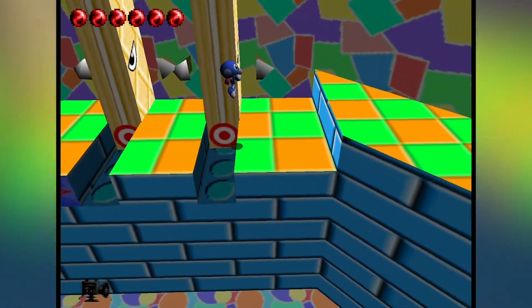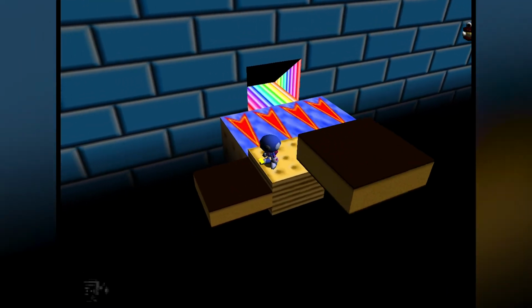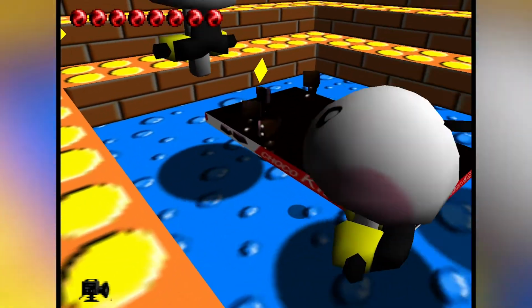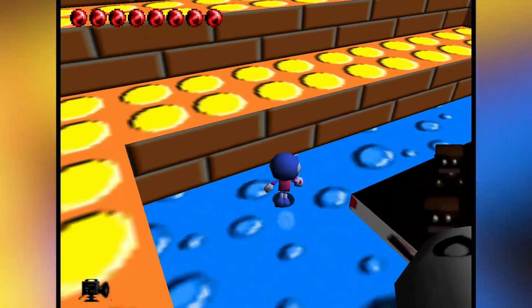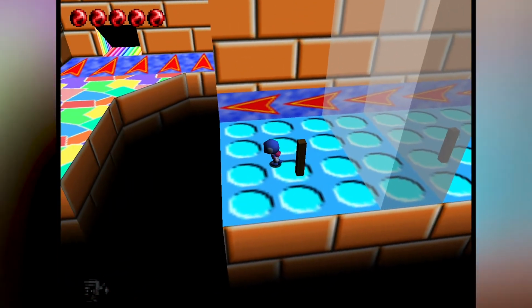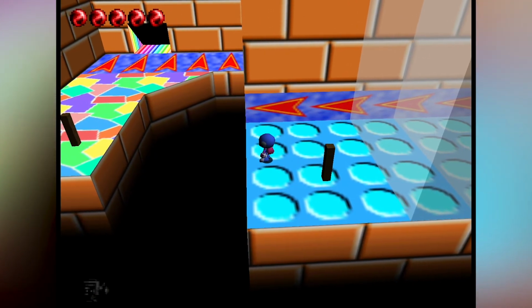Over-the-top mismatch of colours, platforms made of crackers and s'mores, eating chocolate chips to take down I'm not even sure what they are. It's almost like a fever dream brought about by an overdose of sugar. The gameplay is exactly the same as the other levels, just in a nonsensical, unrelated theme of the world.